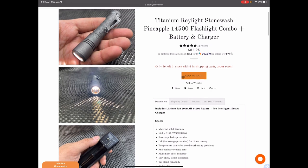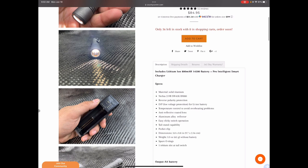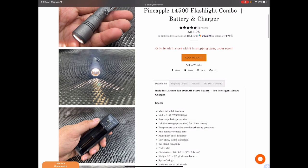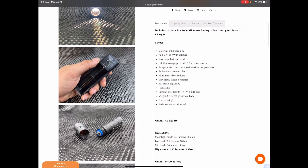So this is the AA model. I have the copper variant, and these little chargers it comes with. I have two of those, so I ordered my pineapple and my pineapple mini from County Com, and both of them came with those chargers. They're actually sitting on the desk right next to me. These are so good, man. They're so good.